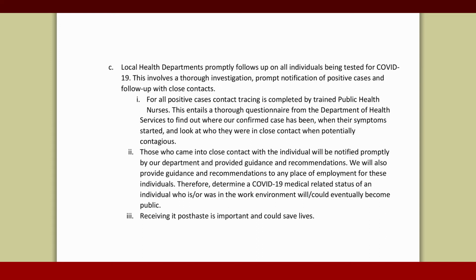We will also provide guidance and recommendations to any place of employment for these individuals. Therefore, determine a COVID-19 medical-related status of an individual who is, or as in the workplace environment, could eventually become public. Receiving this information as quickly as possible is critical and could save lives.